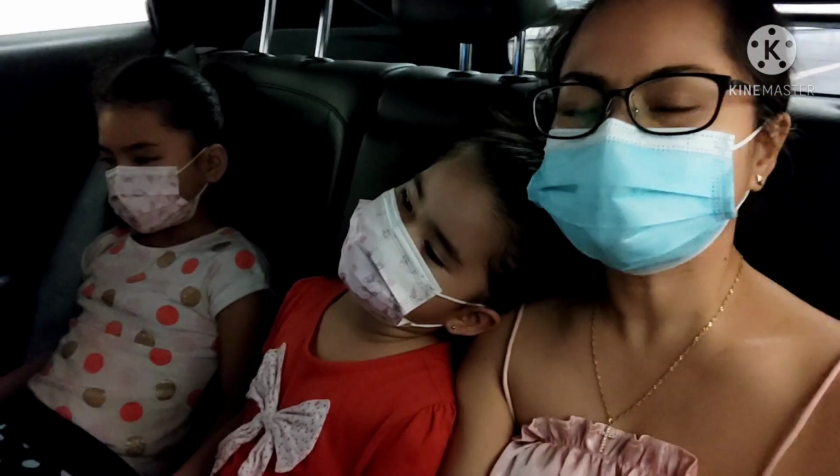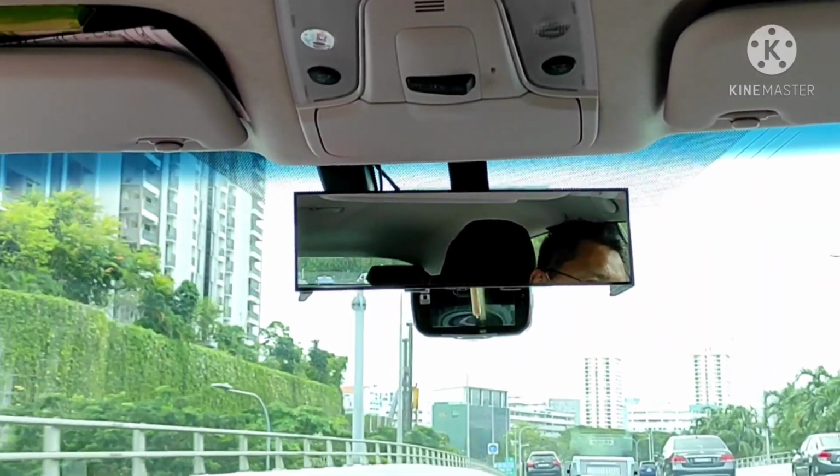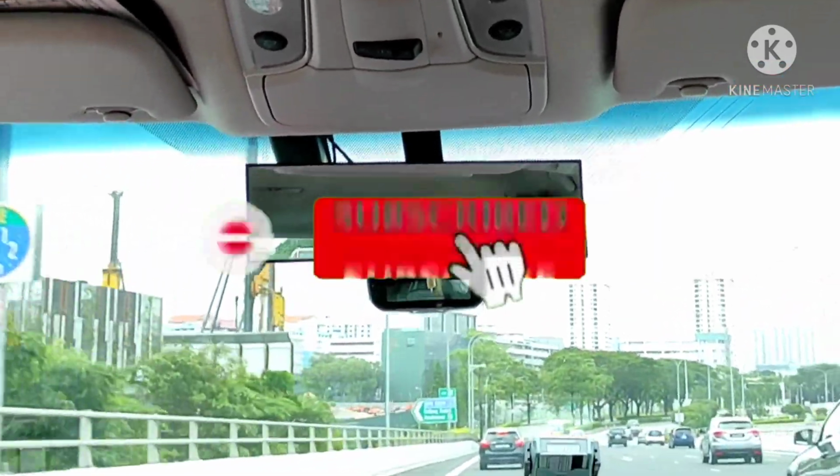Join us today, 14th of February 2021. We will bring you along to one of Singapore's iconic tourist attractions.